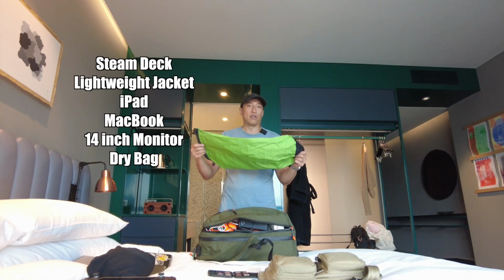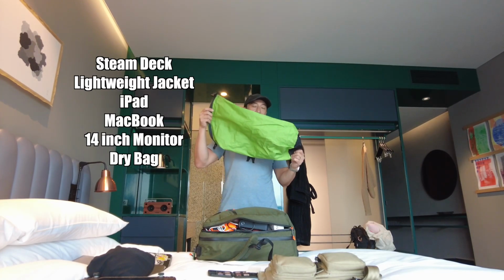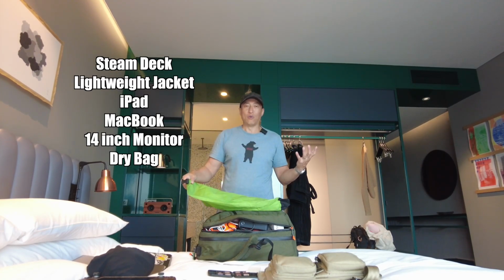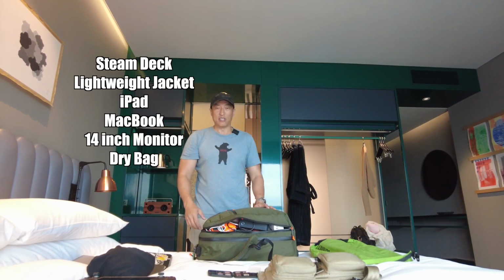A couple of flights I've gone on, I've actually had to take out my gear and put it into this dry bag and just carry the dry bag separate. I don't know why, it's stupid. You're still carrying about 40 or 50 pounds, but because it's separated, they're okay with it.